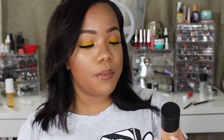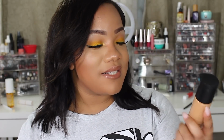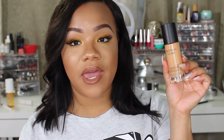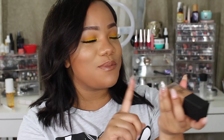Bare Minerals Bare Pro Performance Wear Liquid Foundation. This one's a bit light for me. And I like this foundation, don't love it. It's not the best for oily skin, to be honest, but I'm in the shade number 24, Nutmeg. And then I have the e.l.f. Flawless Finish Foundation. Nice basic foundation, actually, and I am in the shade Caramel, which was previously Almond.